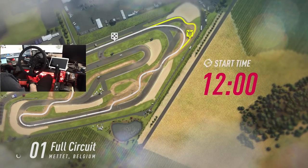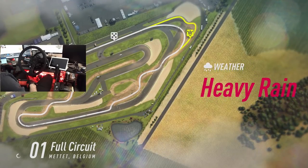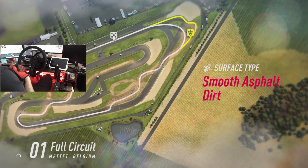I can't say I have. That's going to be a hard right turn to start. Heavy rain too. So, this should be interesting.